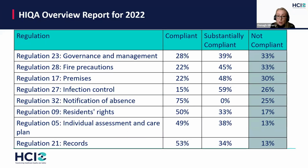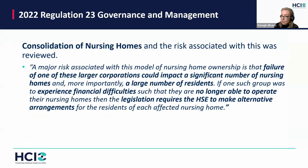From 2022, the four top spots, and unsurprisingly, these are the ones that are fulfilling the top spots in our more recent reviews. So we've got governance, fire precautions, premises and infection control, with the highest levels of non-compliance across the inspections completed in 22.